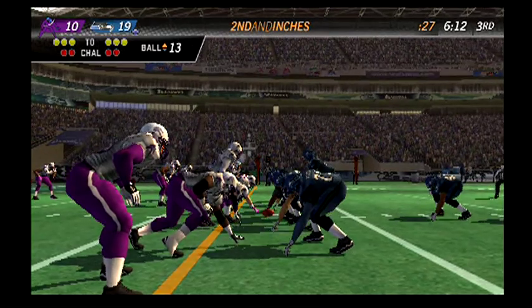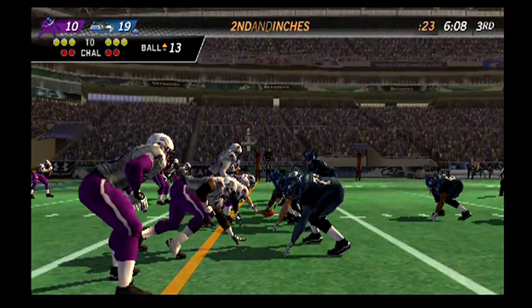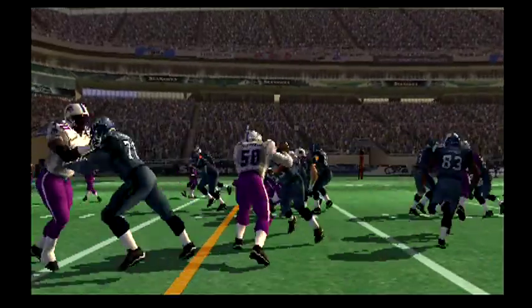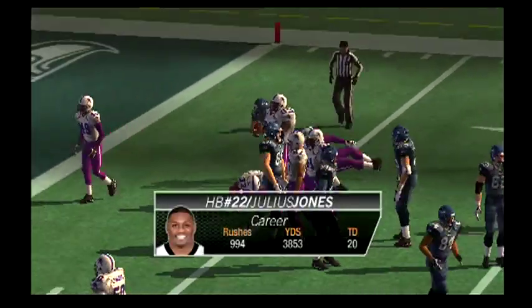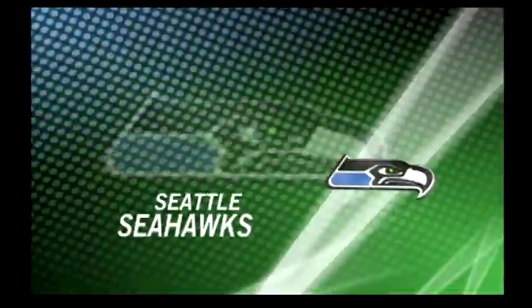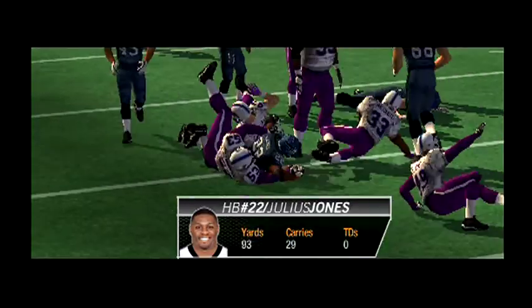Their last red zone trip resulted in a touchdown. Here's the counter play. Sanders is there for the tackle at the 5. This is tough running here. Let's watch him as he gets through right here. And he breaks a tackle and keeps moving forward. I tell you, this guy's hard to bring down.